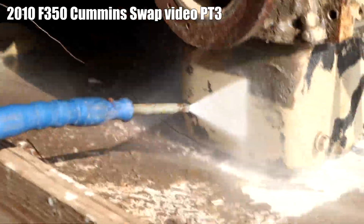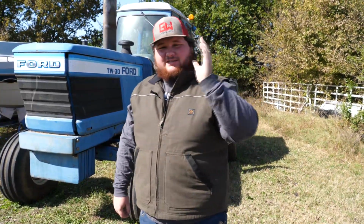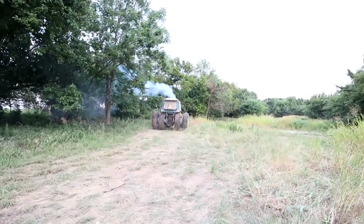A lot of you might want a satisfying power washing video. So we're gonna power wash it, we're gonna clean it out, and we're gonna try to make it run a little better. Now, if you guys did not watch the last video, I said I was gonna put a set of injectors in this tractor because it smokes a little bit.